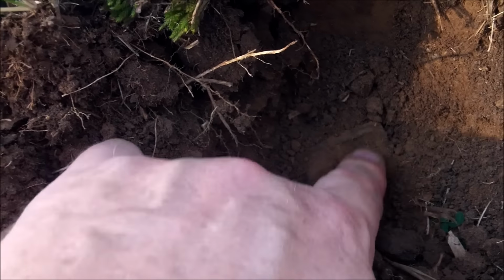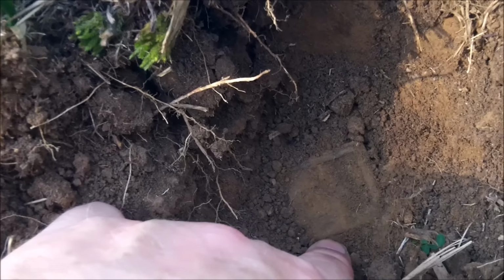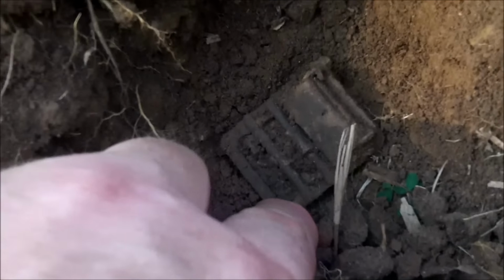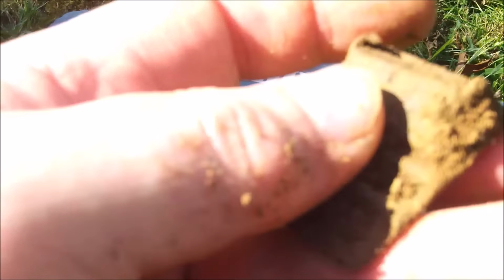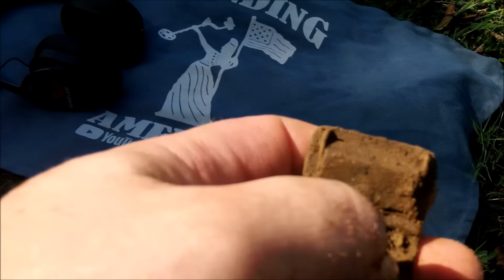Now, it reminds me of, and this could just be my brain on World War I right now, but it reminds me of a web belt buckle for a web belt. And so let's pull this out. Oh yeah, look at that, man. Usually I find pieces of these. Look at this. Heck yeah, definitely a web belt buckle.